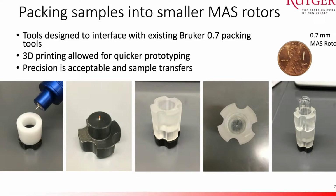So those of you who've interacted with this know that Bruker put together a really pleasant set of tools for interacting with the 0.7s. As the rotors got smaller and smaller, the home-built remedies for getting samples into rotors, pipette tips flame sealed on top of other pipette tips and stuck into Falcon tubes, which is how I packed a lot of rotors when I was younger, have gotten harder and harder to use. And so what Bruker's done is a set of hands-free tools where you don't ever have to grab the rotor by yourself. You're actually using tools the whole way.